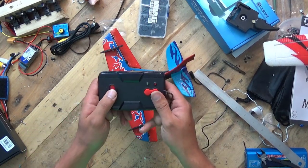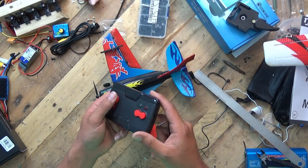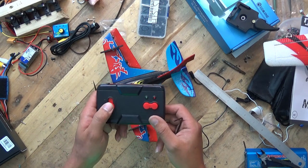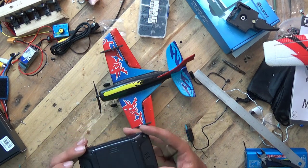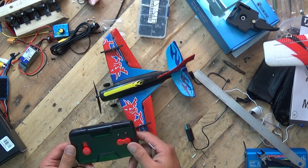Coming back to the transmitter, we have a full NACA slider. It does feel kind of slicky smooth. You've got to give it credit where credit's due. It does have a nice little smooth glide to it. You've got right, left, and we've got two high quality LEDs on the right hand side. We've got an on and off switch on the back as well.